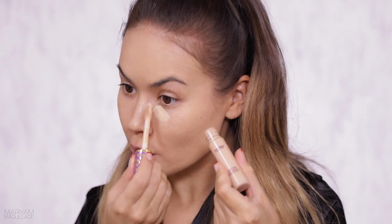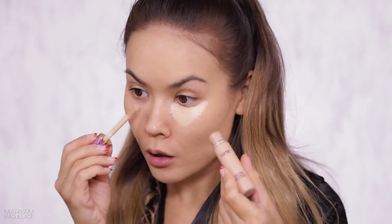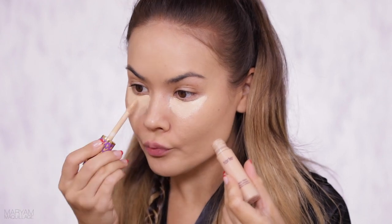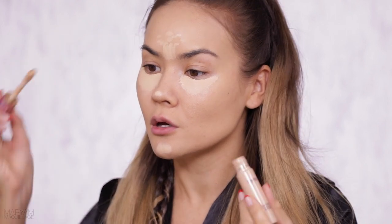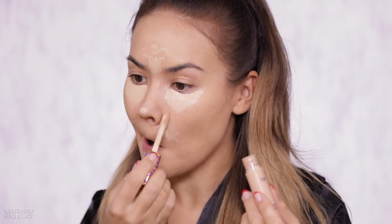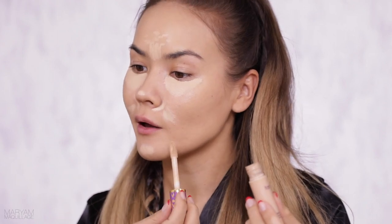I'm gonna use my Tarte Shape Tape to brighten under the eyes. Also camouflage a little right here, you know, a little right here. Bring a little light, life, yes.